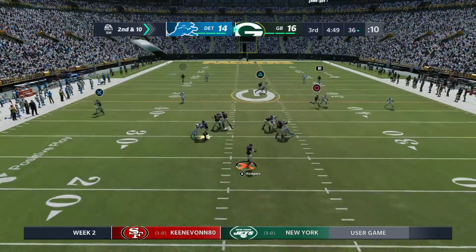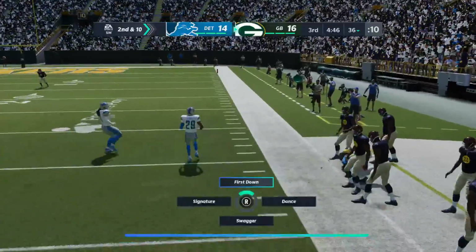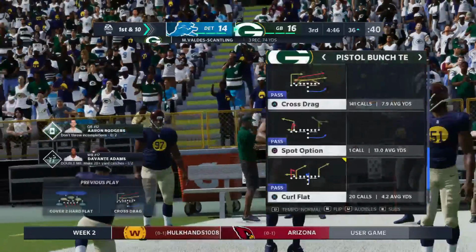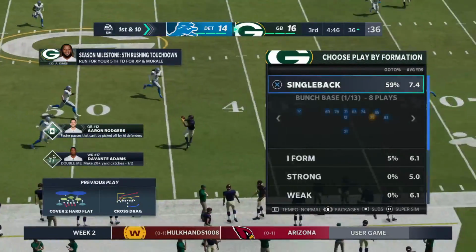Shotgun now for Rodgers. Got an open man. It's Valdez-Scantling. And he's going to be out of bounds, but not before he takes it inside the 40. A gain of 28 yards there and give him a first down.